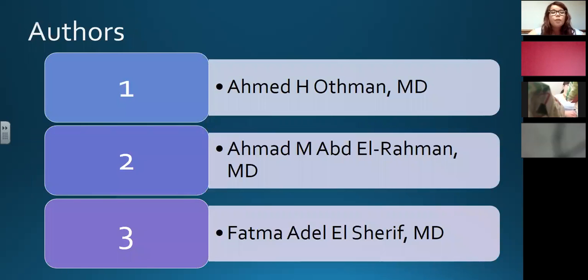And looking at the authors of our publication, these authors disclose no conflict of interest, just to preface it with that. But our primary author is Ahmed Othman. He's a professor of anesthesia at the South Egypt Cancer Institute, which is affiliated with the institute that this study was conducted in. He provides lectures on critical care as well as anesthesia and pain relief there.